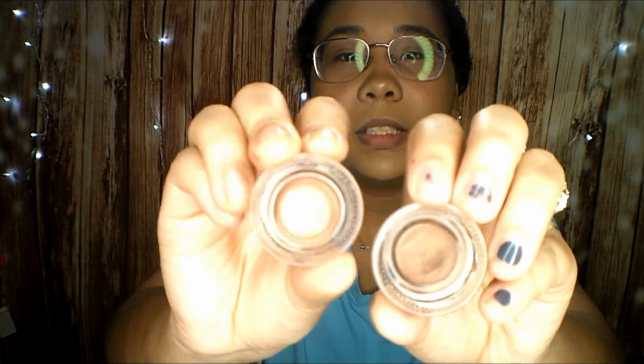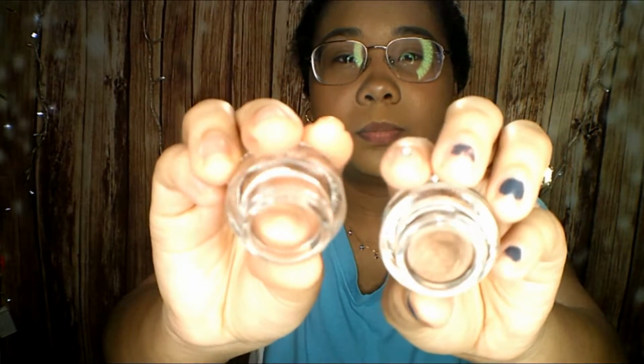With this collection, Colourpop came out with 3 eyeliners, 2 of which are more shimmery, 1 is more matte. The shimmery ones are Nut and Rum, and they look like this. This is Nut and this is Rum.